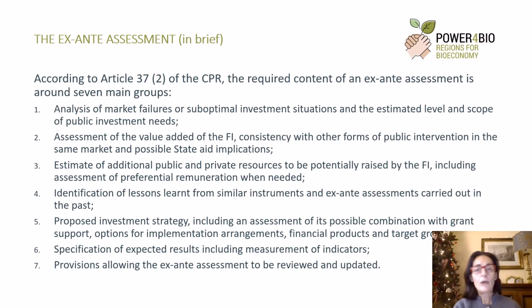For example, a region may have a number of high technology companies that cannot access bank lending because those types of companies have no collaterals to show and to put up as guarantees. So as a result, the ex-ante assessment should define the most suitable financial product capable of fitting the financial need of those high growth technological companies.